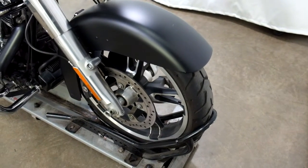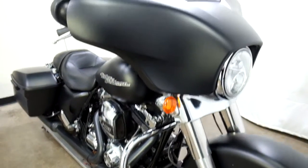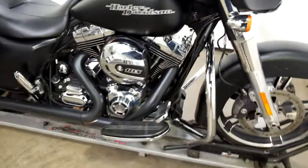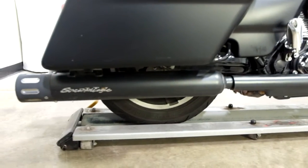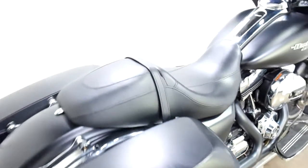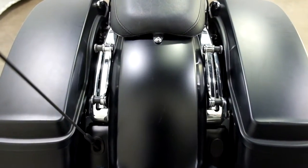Tires are in good shape. Should have plenty of miles left on those. Comes with the highway bars. It's got a dark tinted windscreen. Footboards for the driver. Screaming Eagle pipes. Hard side luggage. It also has the rear mounting hardware on it as well.